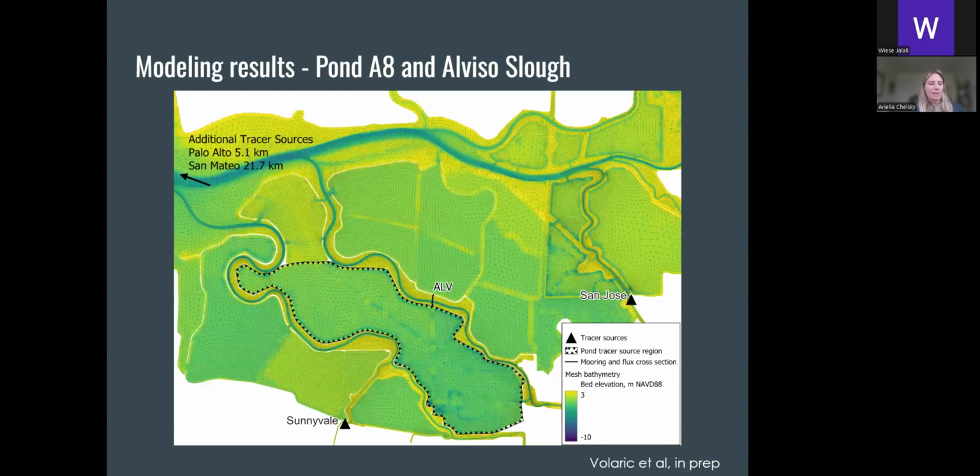In order to build on the results of Derek's study, we shifted to using a hydrodynamic model paired with in situ sensor data. So this is the other study that I mentioned that was led by Martin Valerich. So we use this model to estimate what's happening with some of these processes. And what this is showing here is a grid of a hydrodynamic model used for the tracer runs.